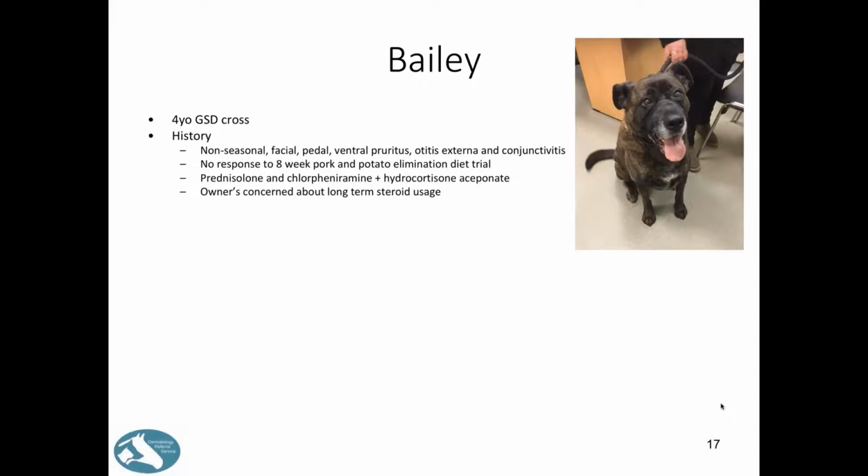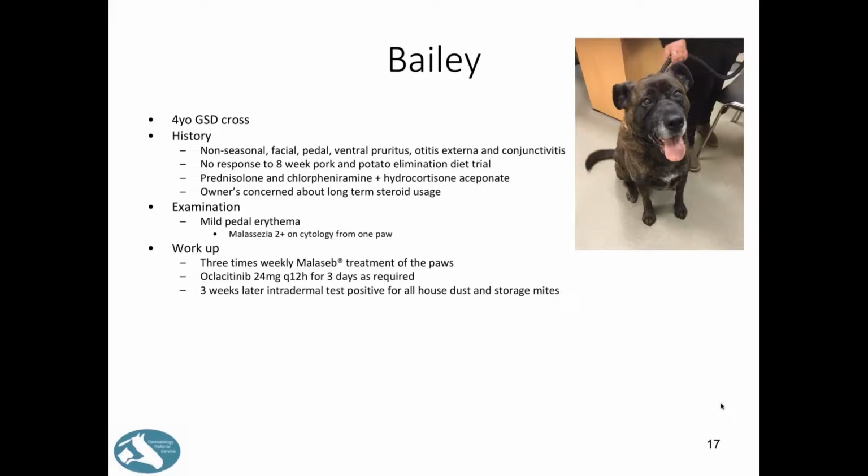So this dog would have had a thorough rule-out of vector and parasitic disease, but didn't respond to a diet trial. When we saw the dog, he was being well enough controlled with steroids, an antihistamine, and a topical hydrocortisone aceponate spray. Although he was well controlled, the owners were really worried about him having to be on steroids long term. When we examined him, he had Malassezia on his paws to start with.